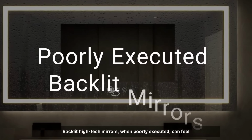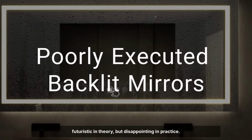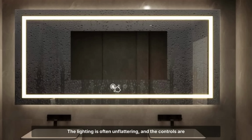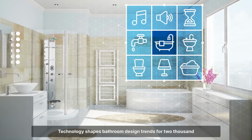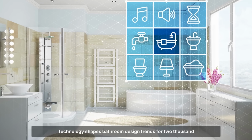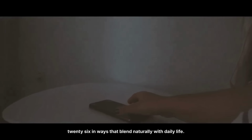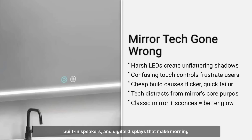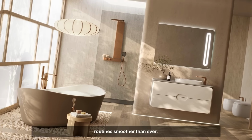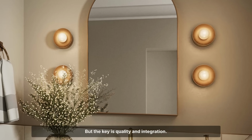Backlit high-tech mirrors, when poorly executed, can feel futuristic in theory, but disappointing in practice. The lighting is often unflattering, and the controls are confusing. Technology shapes bathroom design trends for 2026 in ways that blend naturally with daily life. Mirrors now feature LED backlighting, anti-fog technology, built-in speakers, and digital displays that make morning routines smoother than ever. But the key is quality and integration.